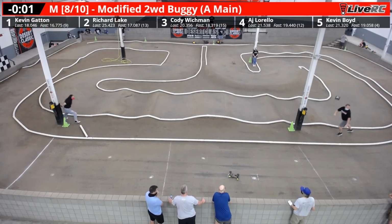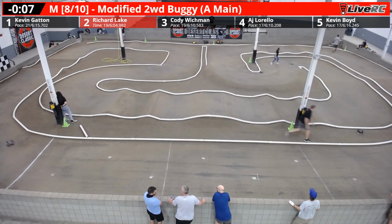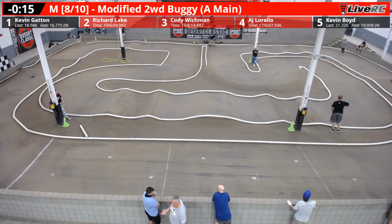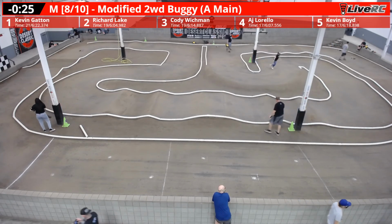That is time, drivers. Watch the back straightaway. As you cross the line, you will be done. Lake, you're done. Lorello's done. Waiting on a few more marshals. Waiting on 3 more. Witchman's done. Boyd's done. And waiting on Gatton. That's the race, guys. Gatton taking that one, followed by Lake Witchman.